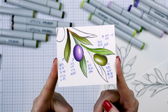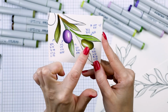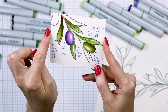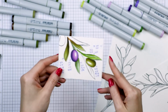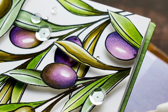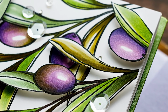Now, I did some test coloring on a scrap piece of cardstock, and I noted all of the colors I used to color the olives. These colors will be used for most of the cards I'm sharing today. Here, I've colored the olives with various Copic colors. I wanted them to be at various stages of ripeness. I did not want them all to look the same. I didn't want to have just green or just purple olives. I wanted to have variety on my card.